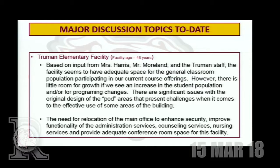We do have adequate classroom space right now, which you've been hearing through all the buildings for general classroom population. For the population that we're currently serving, we're in pretty good shape. However, there are some areas where the square footage is not very accessible in this building. Second floor, what originally was an art room is now used for individual instruction, but it's not ADA accessible at all. So that presents some challenges when we're trying to work with certain students.